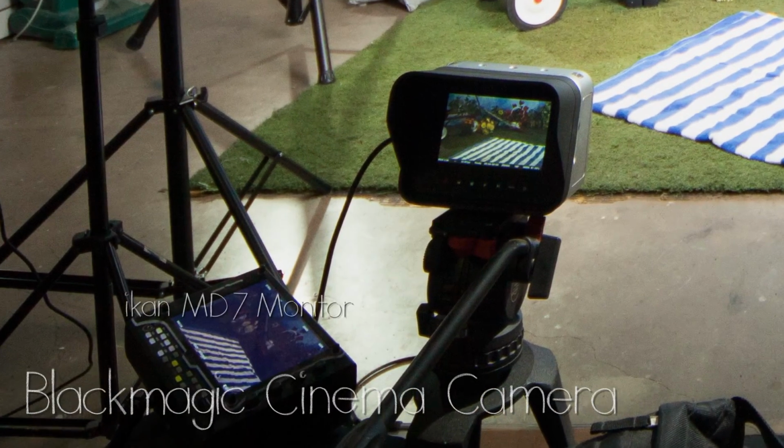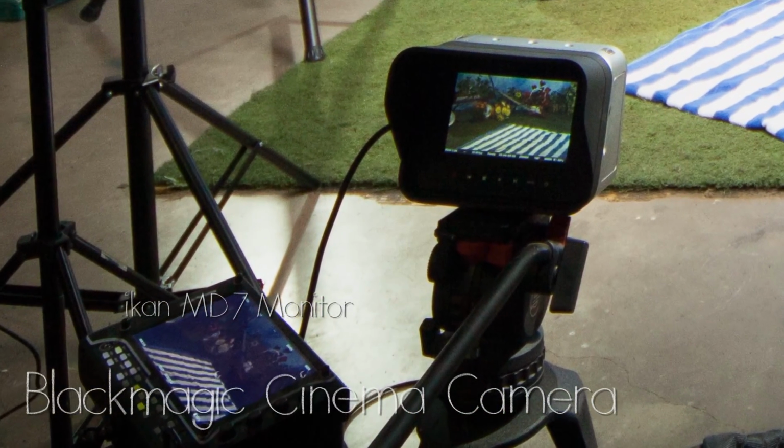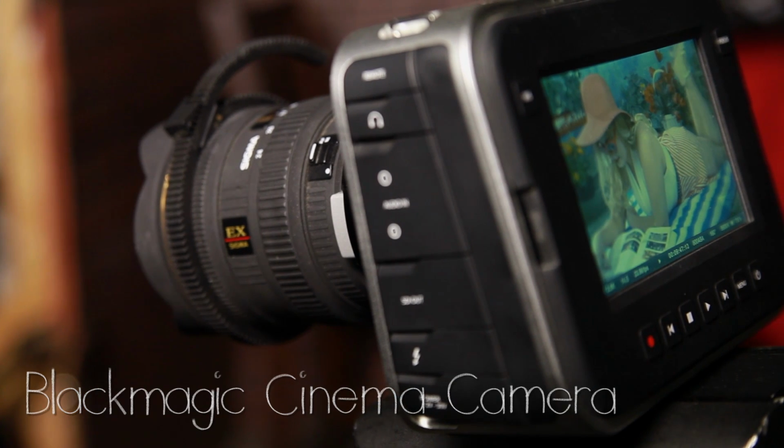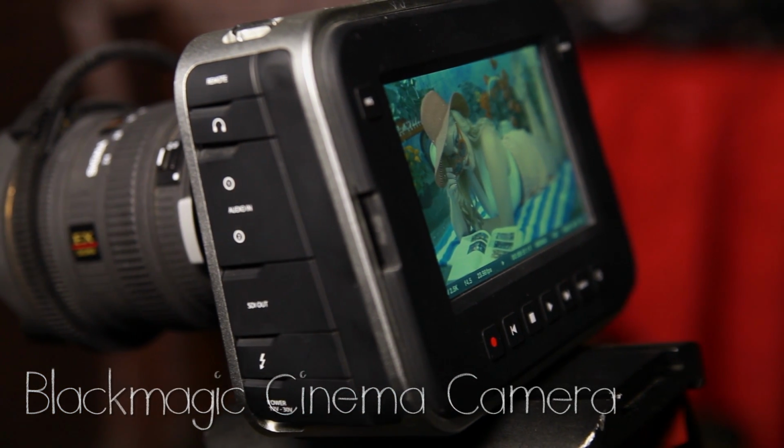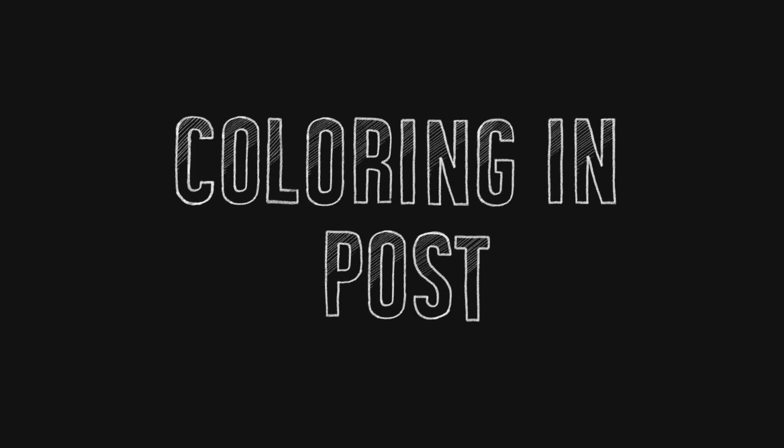Using the Blackmagic Cinema camera, I shot the scene in an uncompressed 12-bit RAW mode using Sigma 12 to 24mm and Nikon 50mm lenses.